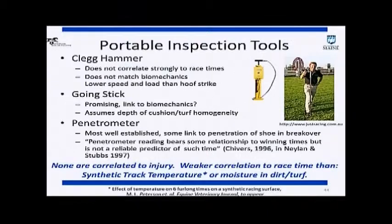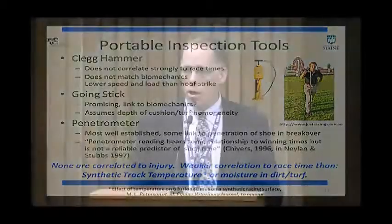And unless we're racing 2.25 kilogram horses, it doesn't correlate to the biomechanics. The going stick is much more promising. It has some link to biomechanics. It's good on the turf because it assumes a depth of the turf. The penetrometer, which some of you may be familiar with, is used extensively in France and in Australia. It's the most well-established, but its relationship to winning times is not a particularly strong predictor.